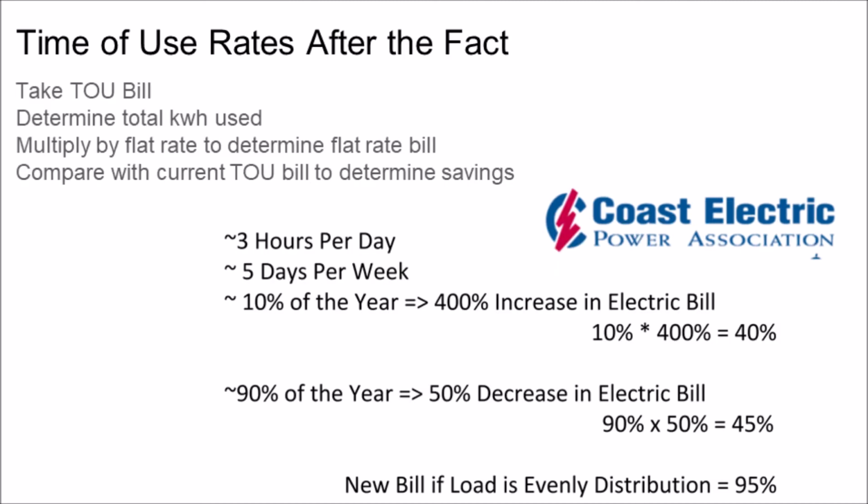So for 3 hours a day, 5 days a week, that's 9% of the year. It's called peak for a reason, so let's fudge the numbers a bit and assume that 10% of my energy use comes during this peak time.